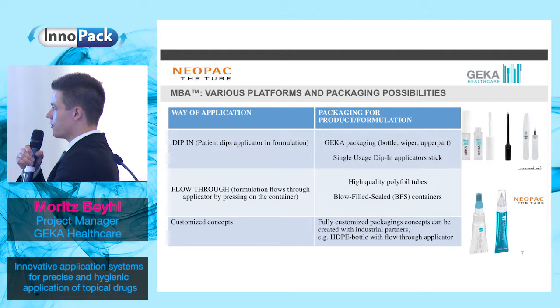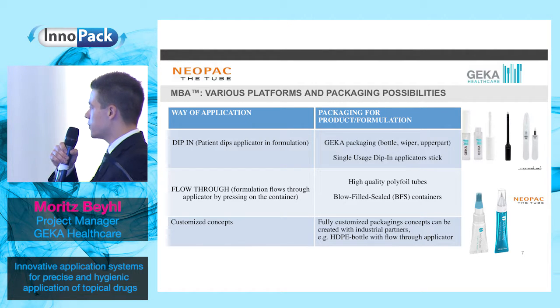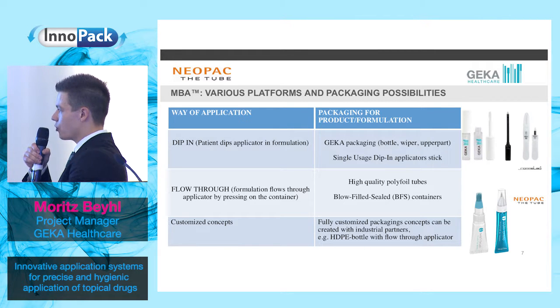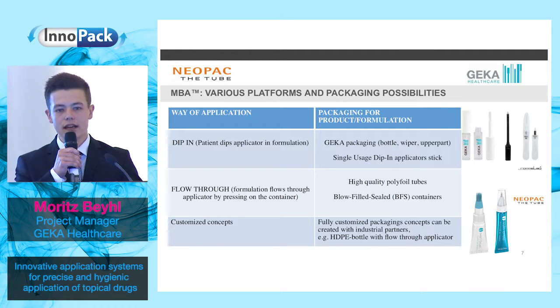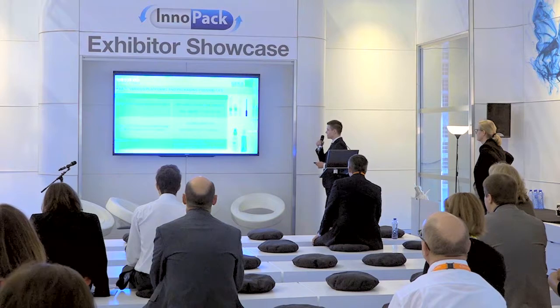As a second technology, we have not only the dip-in applicators, but also flow-through applicators, as shown on the pictures before with this red product. Here the formulation flows through the applicator. Here we can have it with high-quality polyfoil tubes. And also, of course, if we have any specific customer request, we also can go for fully customized packagings. So for any further questions, do not hesitate to contact us. Regarding the flow-through applicators on these high-quality polyfoil tubes, I will now hand over to my colleague Martina from Neopac.